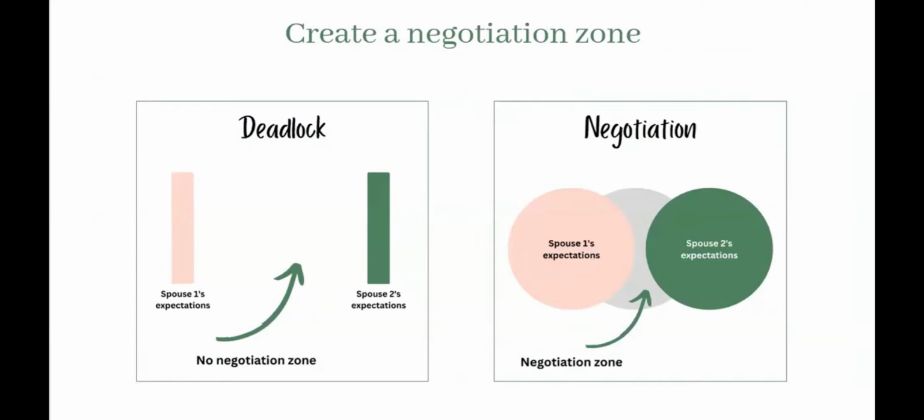If you are creating a negotiation zone, if you're coming to the table with a variety of options and expectations that go beyond a very specific outcome, you have that bubble in the middle, and you have a lot more options to make those bubbles overlap and to find solutions that are acceptable to everybody.